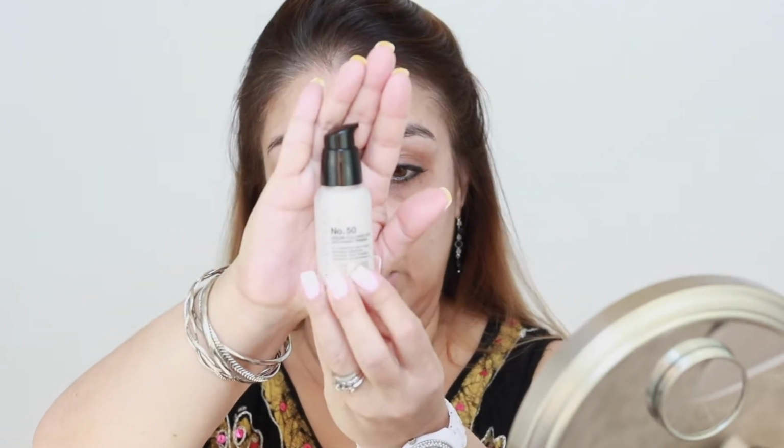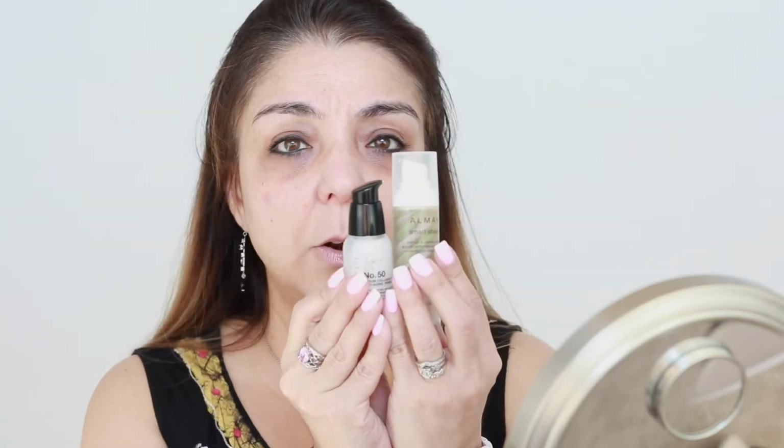The other one that I really don't reach for very much is this number 50. It is called the Serum Collagen Veil Anti-Aging Primer by It Cosmetics. And the sole reason that I don't reach for this one is because it's $48. I really have just tried not to use it up as fast. I bought that one at 21 Days of Beauty at Ulta, but it is so hydrating. It is so good. I know I'm doing overkill by putting two primers on, but these are the two primers that I really like, but I don't reach for it very much.